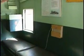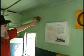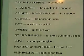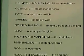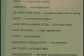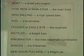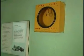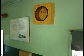As you look around in here, you'll also see that there are signaling flags. These are both for flags and for shades. You also have some interpretation here if you want to know what was going on. There were certain phrases that were used that we don't use today, like bend the iron, which was to throw a switch on the track to move you to a different track, or highballing, which was a high-speed train. So you learn a little bit about how people used the trains, how they worked with the trains as railroad workers.